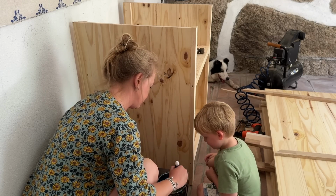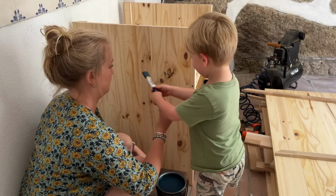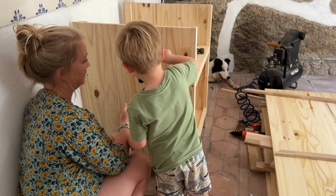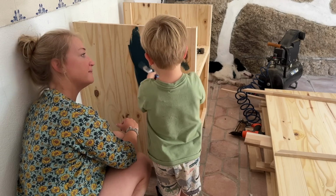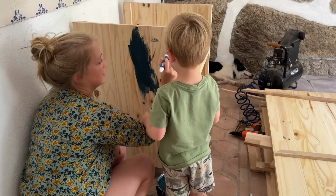Now, where you're going to paint, Crusoe, is here, okay? Only here. Ready? Well done. Try to do it neatly and slowly. That's it. Okay, whoa, don't get carried away. Only here. So what do you think of that colour? Is it a nice colour? Yep. Okay, can Mummy do a bit, please? I'd like to have a turn.